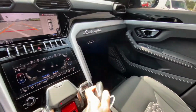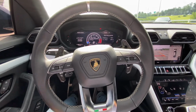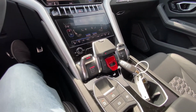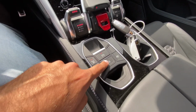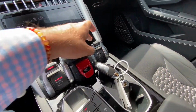I could definitely tell you right now, if you haven't driven an exotic car before, I've driven a few Lamborghinis, Aventadors and Huracans before. Going to first gear, you just tap here and then go from there. So pretty easy stuff. E-brake is here, really easy stuff. I'm assuming this is automatic mode. Again, I haven't driven one before. Parking cameras, easy stuff.